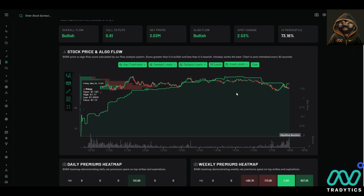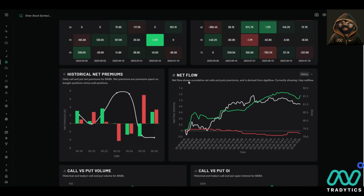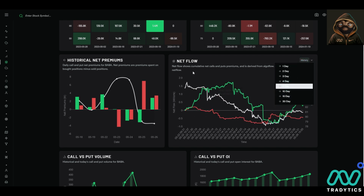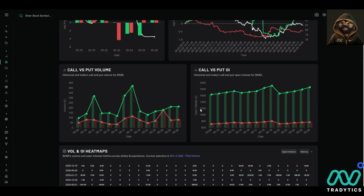As we can see, it had a pretty flat day the other day while everything else ran. Looking at its premiums, there are quite a few calls going later out into the year for the 110. Its net flow is still strong. Let's check its 5-day, and it's actually coming back up a little bit. And its net premiums, there were quite a few calls and puts bought on Friday, so pretty even there in that regard.